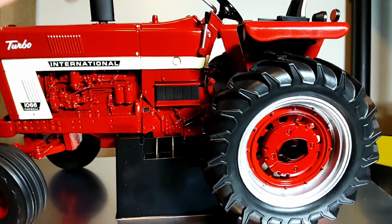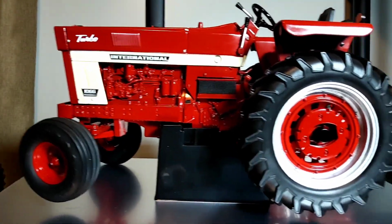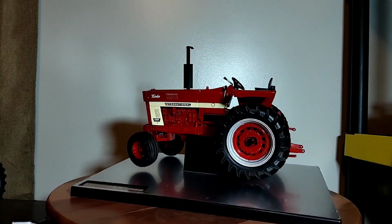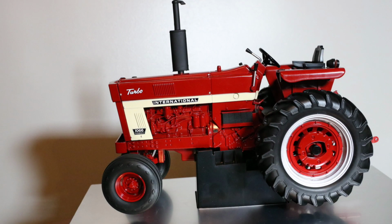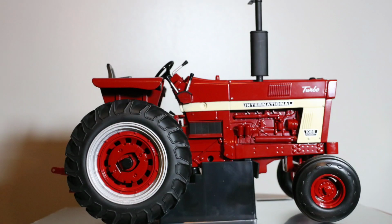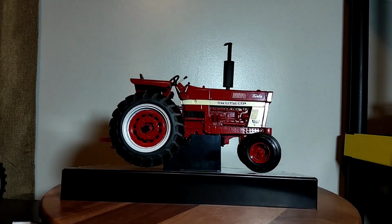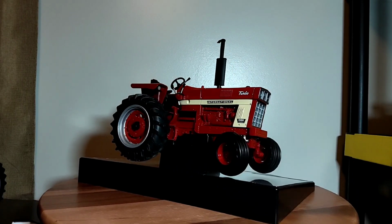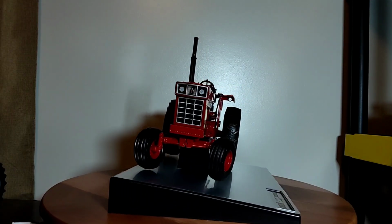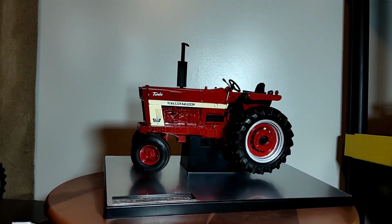Nice oval muffler. Round top part of the muffler, really nice. International 1066 Farmall turbo. I love the white panel and the turbo. Just really reminds me of my youth a lot, more than anything else with this tractor. It's really nice. I'm glad I grabbed it, and I'm anxious to put the 806 beside of it, see how nice they look side by side. I wasn't sure about this base thing, but it doesn't bother me too bad being on that base. I might just leave it on there for a while. Might eventually take it off, who knows. But it's really cool. If anybody's getting one, I enjoy this one a lot.